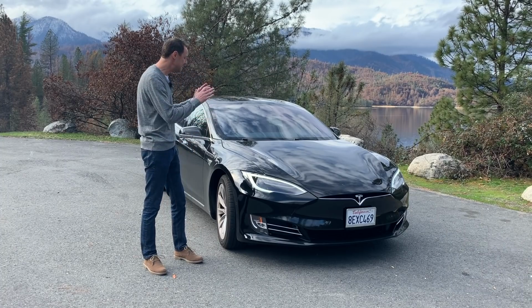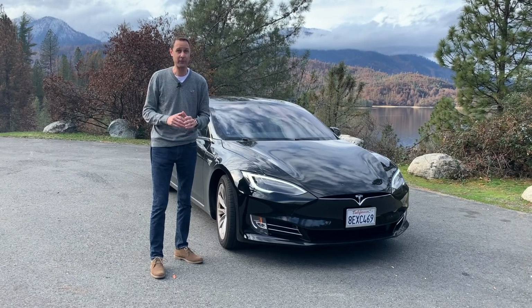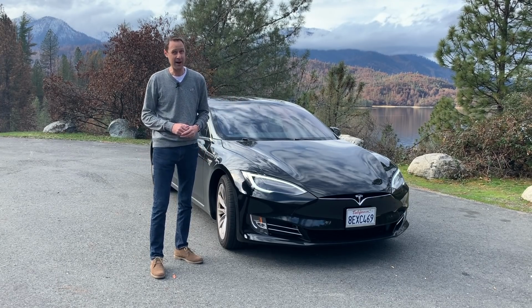Parked beside me is a Tesla Model S 75D, and I got my hands on one for about a week. So what are my overall impressions as a Tesla Model 3 driver?